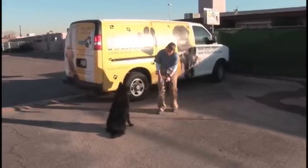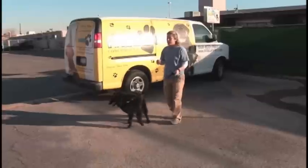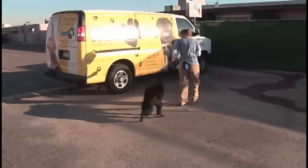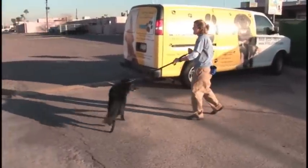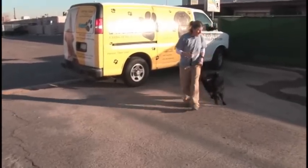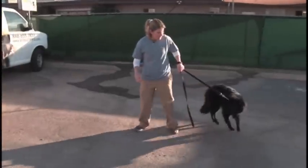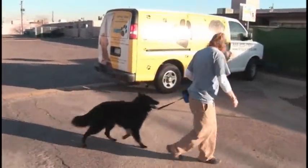Okay, come on, Baby, come on. Good girl, ready? Okay, so we're going to start out, see already she's out ahead of me, and I'm just going to change directions and go the other way. Come on, good girl, very nice. She gets out ahead of me, and I'm going to change directions and go the other way. Good girl. And she stays there, I'm going to change directions and go the other way. Good. Good girl.